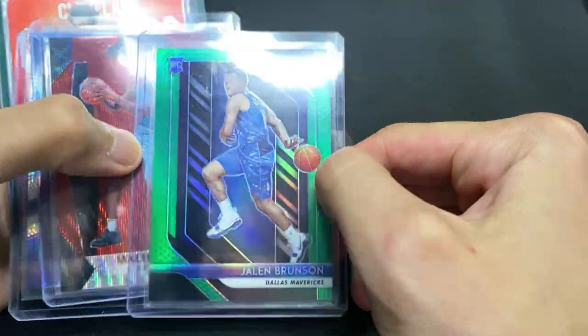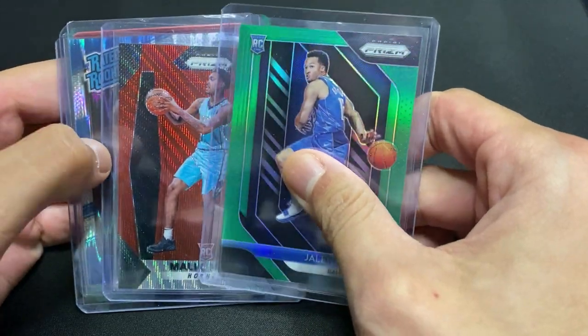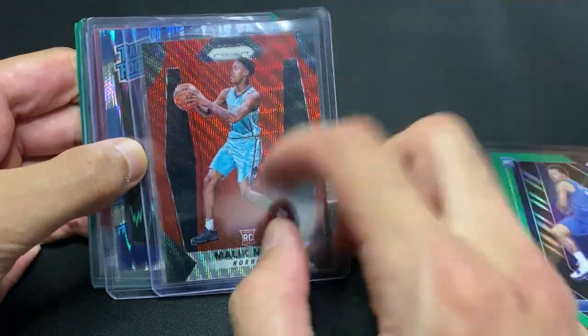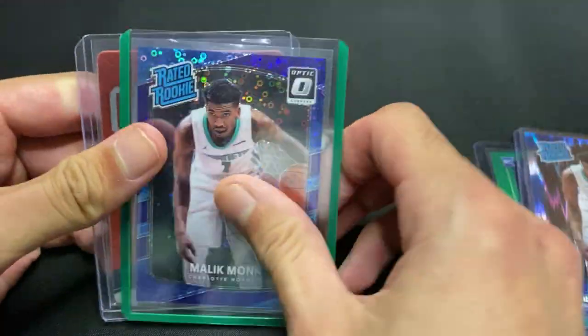Next up, Jalen Brunson. You guys would have heard me talk about him in my cheap buy video. This one was $6, so a great buy there for a short printed card. Malik Monk, another one from that video as well. This one was $5 for a Ruby Wave. Optic Shock was $4 here to 155.